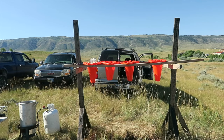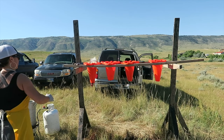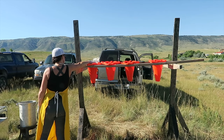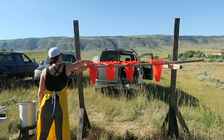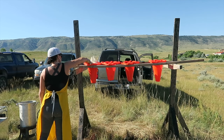There is some instinctive kicking and jerking, but for the most part, it's just reactive. And then once that bird bleeds out, it'll go into the scalder, then into the plucker, and then it'll be over here to have the entrails removed.